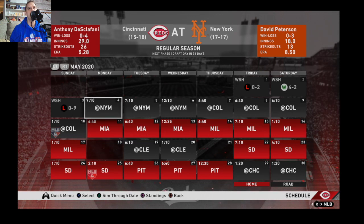He comes in with that 0-4 record and the .528 earned run average. David Peterson will be the counterpart for the New York Mets pitching and getting the start tomorrow. He comes in with the 0-3 record, but his ERA is at 8.50, so you don't want to make any bets, though, because Patrick Corbin had been struggling in this one, but he mystified the Reds today. So, sometimes you just don't know. So we'll see what happens tomorrow night.